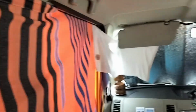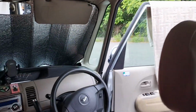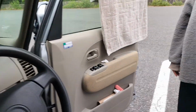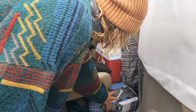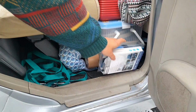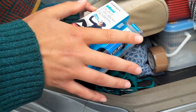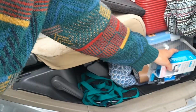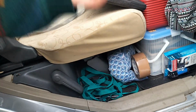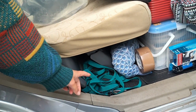This is what it's like at night. This is how I set it up so that I have privacy. I could have got screens like Niamh's got, but I just didn't see the point in buying them. So this is my fridge, box full of utensils. This is again the water filtration thing that Niamh has also got. I'm yet to use it and I'm yet to open it, but I just thought I'd keep it there in case I do. I've got the straps here that I use to strap my snowboard to the roof.